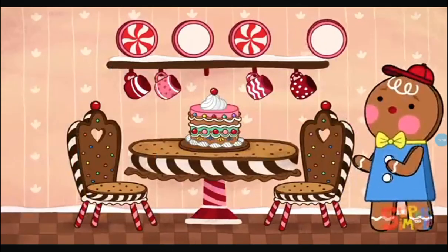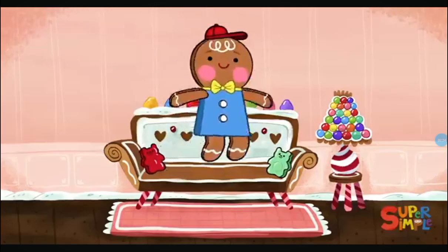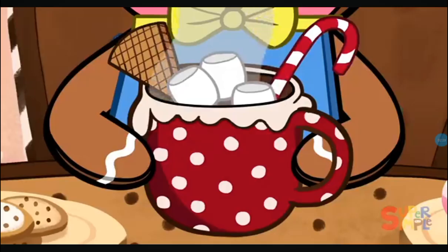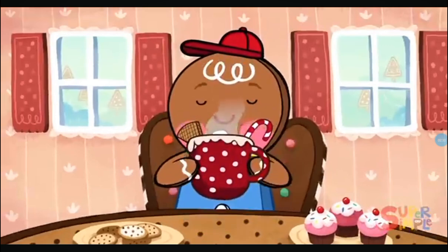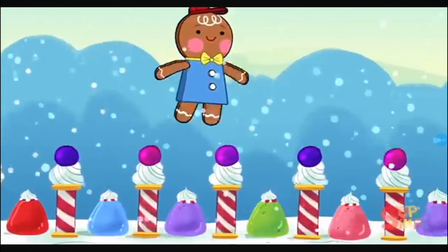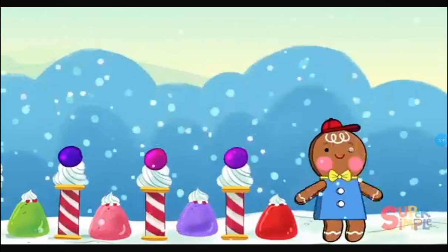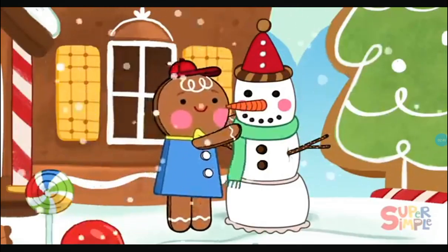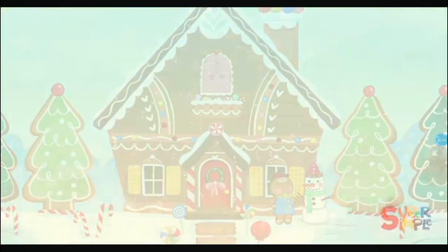Gingerbread chairs, gingerbread plates, and gingerbread stairs. A gingerbread couch and a gingerbread rug. Gingerbread drinks in my gingerbread mug. I live in a gingerbread house, a cozy little gingerbread house. This is my gingerbread house.